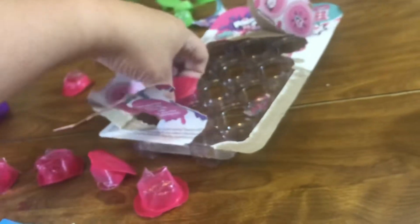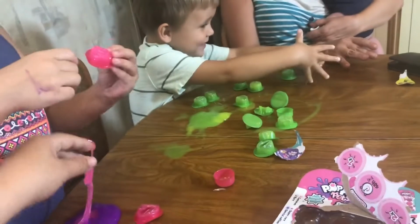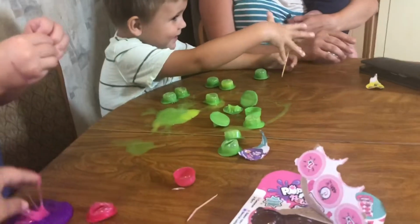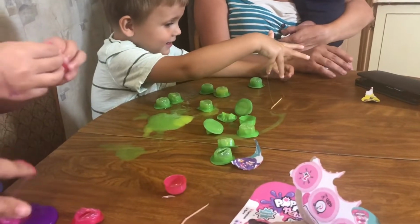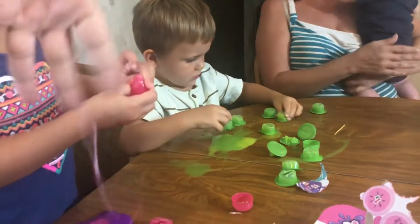So I have one more invention. You still got two more to pop. To pop them just because they're fun. Nothing in that one. Okay. Look at this toothpick hanging up. Okay, I gotta rip it. I gotta rip this hole, okay? It won't come off my finger.